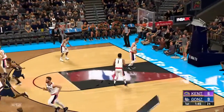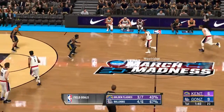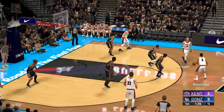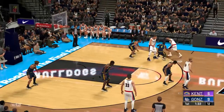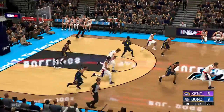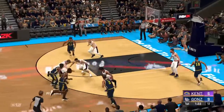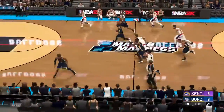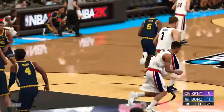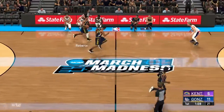Yep, that one goes in there. Here's Woolridge. There's 1:38 left to play in the first. Pass to Fresh. Right side, Woolridge. Off target from the baseline. Williams against Woolridge. And he uses the glass in the lane. What a pass there. He made that a very easy basket with that setup.